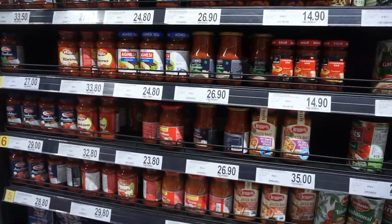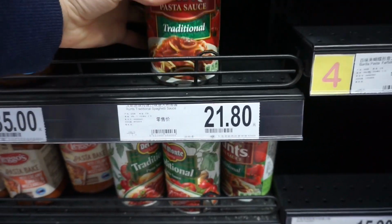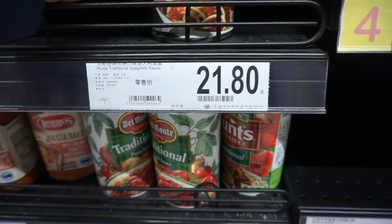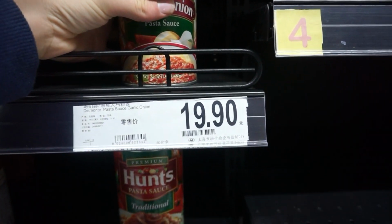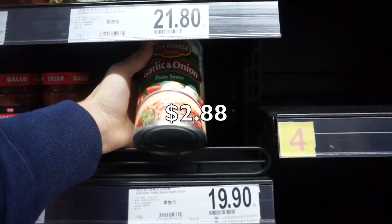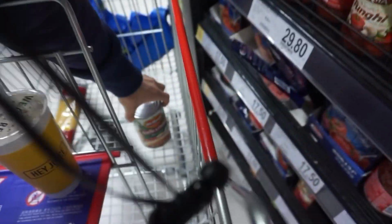Pasta sauce is pretty expensive, but it does last me all week. That is actually pretty cheap. You get 1 pound for 21, but this is 1 pound for 19, so I'll take this. I forgot to mention that I'm at Busan's Carrefour. I'm not at Jinchao's Carrefour because I live in Busan dorms. And so this is only a 5-minute walk to get to. The other Carrefour is a 20-minute walk to get to, and it sucks carrying everything back.